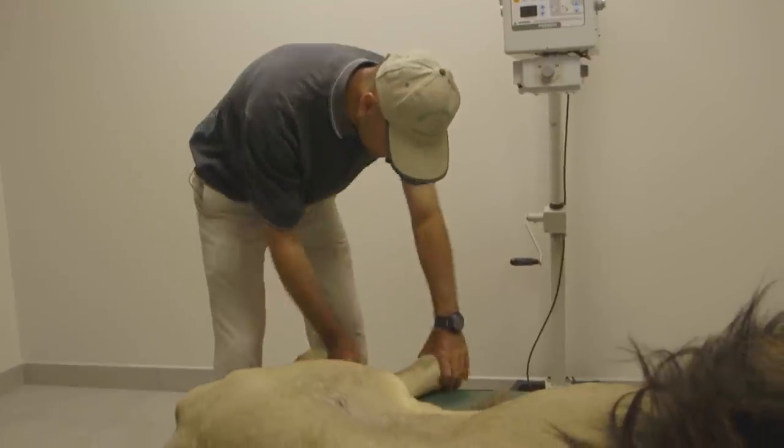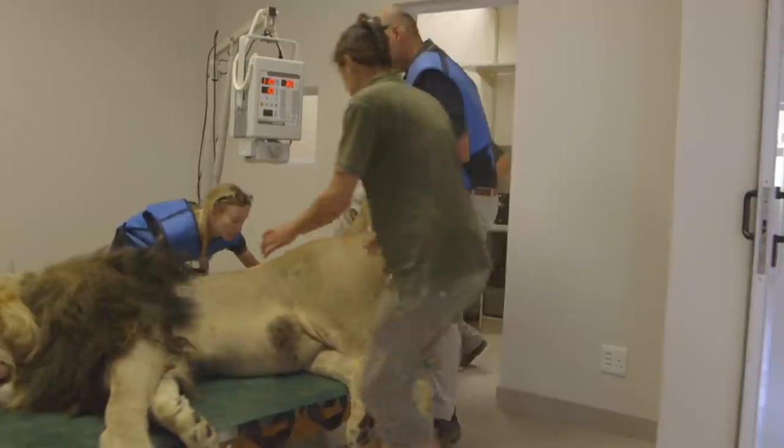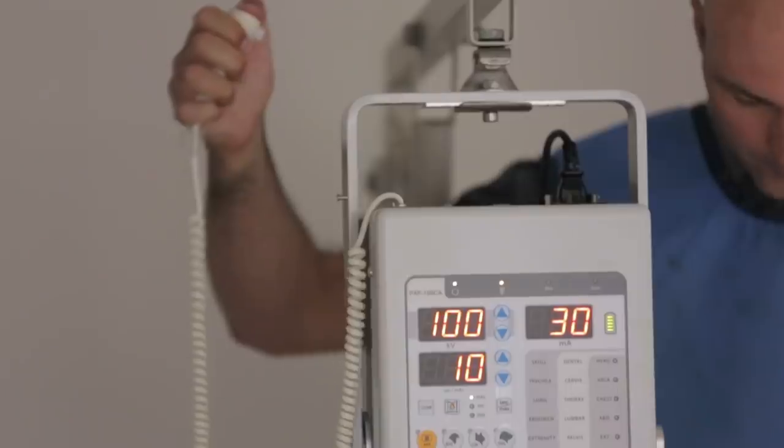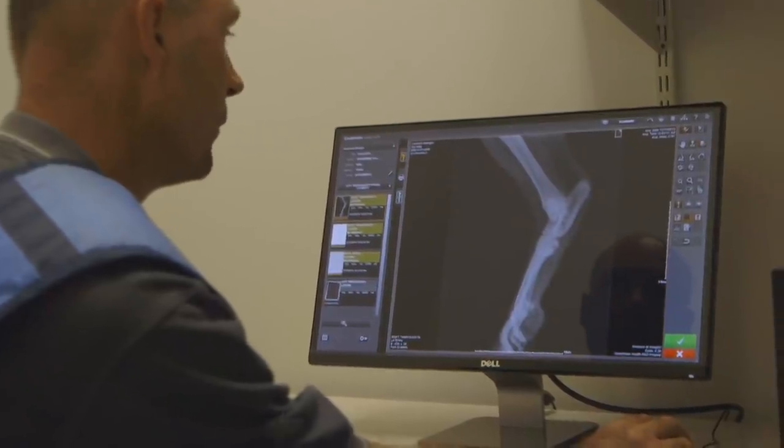There's crepitus there. At 9 years old, Genghis is middle-aged for a lion. In the wild, males seldom live longer than 10 to 14 years. However, in captivity, they can live more than 20 years.